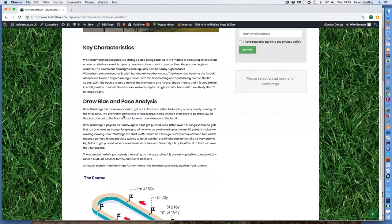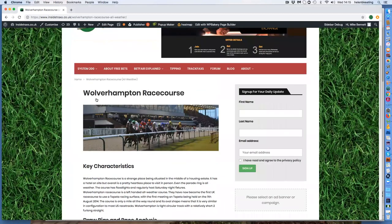So if you're looking at a 5 furlong race at Wolverhampton, you'll know if there's sort of 12, 14 runners, that if your horse is speedy out the stalls and drawn low, you'll have a better chance than if you're a slow horse and you're drawn 14. So that's the sort of thing that we give you for each of the race courses that you'll come up against during the summer and over the winter on the flat, and you can look at them and get some useful ideas about where you might be putting your money.